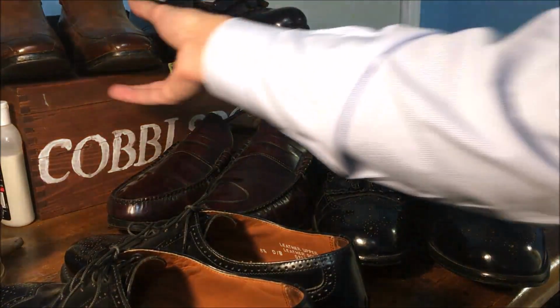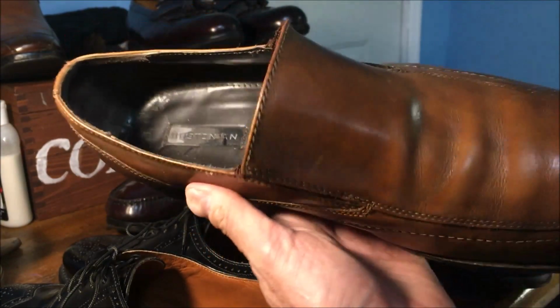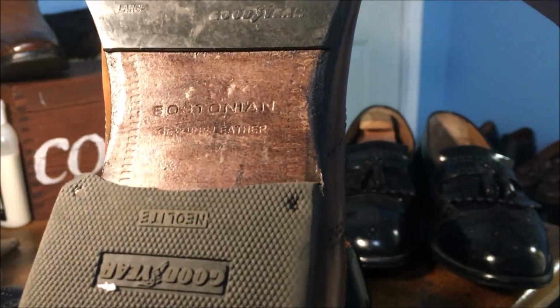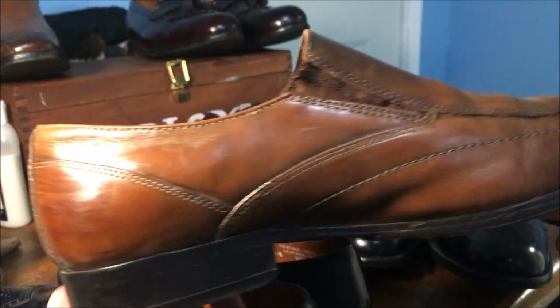Okay, and let me show you a couple other examples of what Bostonians have made. And again, I purchased these in like probably 04-ish. You can see they're well worn, right? You see the label is about worn. Same thing. Right here it does say genuine leather. But it is a bonded construction. These leather soles are glued on, and I've got some miles out of these.